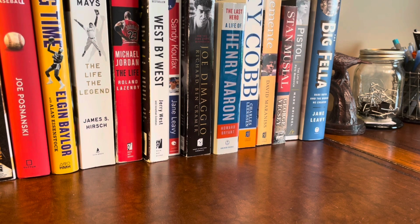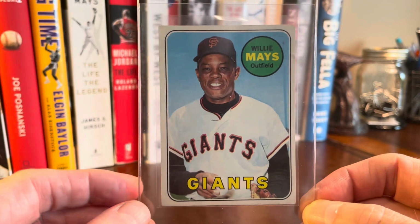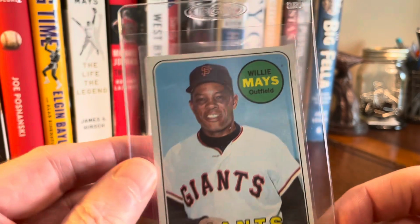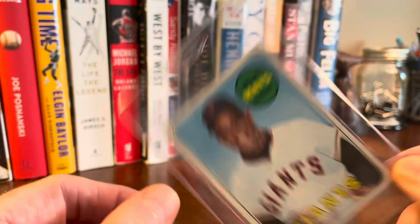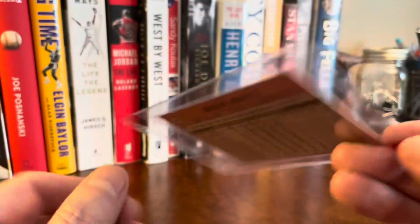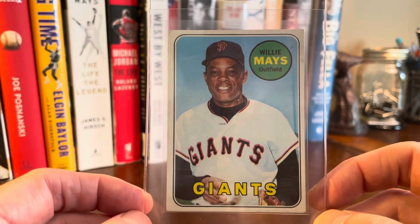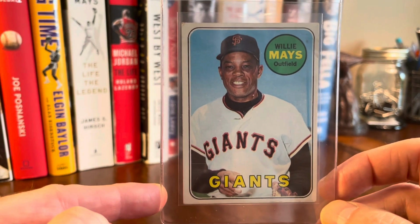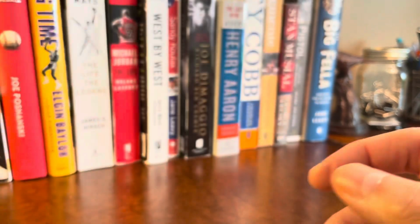Here's a card like the 69 Mays. It's one I've been looking for a while, and this one was priced well. This, once again, can be pretty expensive. It's not in the best condition. It's got a little bit of nicking up there, and the back's got a little bit of staining on it. So it's not an excellent card, but for me, it works. I think it's well centered. I like the picture. It was within the price range I wanted to spend for the Willie Mays, and so I picked that one up.